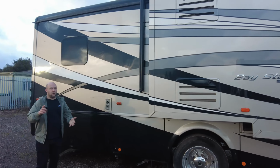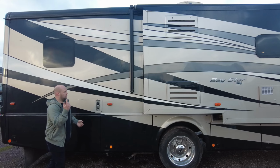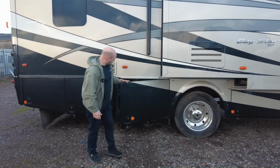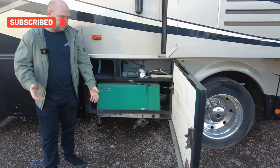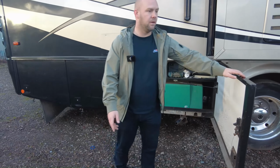Up on the roof, you've got loads more extras as well. You've got habitation aircon, you've got your satellite dish, anything you want up on that roof is up there. Solar panels. You've also got in here an onboard generator, so if you are off grid for a long period of time, no problem, you have got your generator for your power.